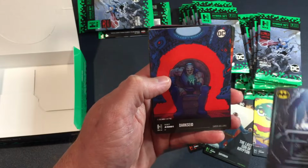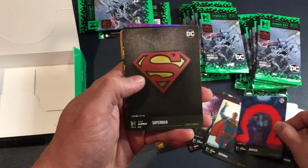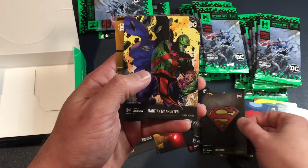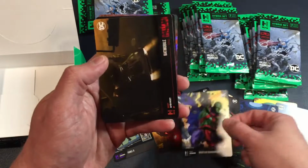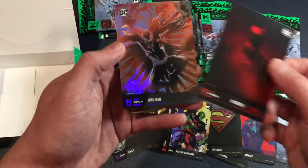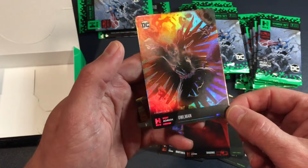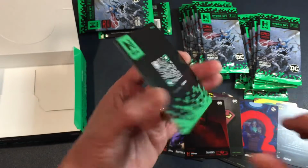Darkseid, well, that's a good one. Batcave. Oh my goodness, the Superman. Martian Manhunter. Another Batmobile. Shadows and Owlman. Cool, look at that. Wow. These are beautiful, beautiful, beautiful cards.